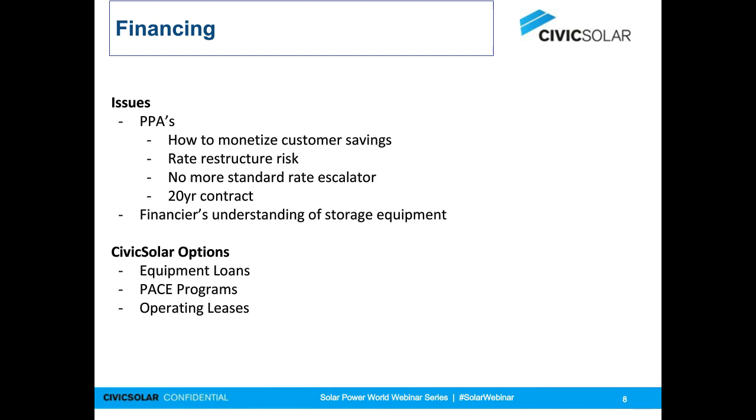The other issue that we've seen with energy storage finance is that financiers have a very limited understanding of storage equipment. You can talk about solar equipment and production over time and the weather and the overall warranty, but when you start talking about optimizing energy storage and you tell your financier that you are going to charge a 20% premium for your energy storage package because it optimizes the depth of discharge, they often lean back in their chair. So we've seen an issue with that, and I don't think that's going to change in the near future.